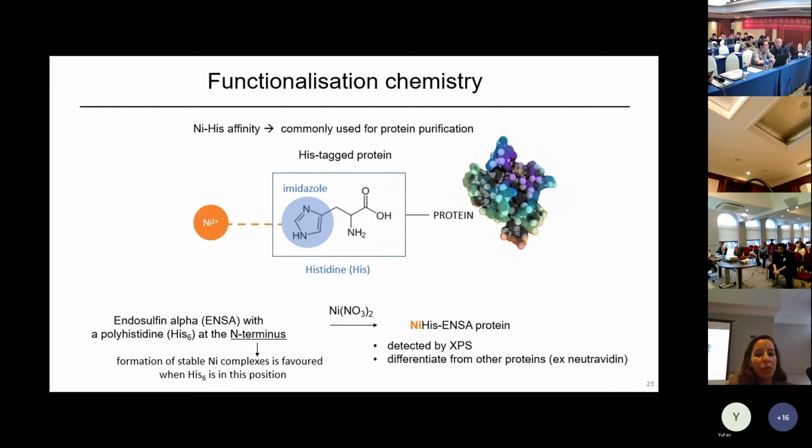We wanted to be able to distinguish between neutravidin and another protein, so we decided to tag this other protein with nickel by using a process that is widely used in the biosciences for protein purification. So we take advantage of the complex that is formed between nickel and the histidine groups in the protein, and we have nickel attached to the protein, and this will enable us to distinguish whether the protein on the surface is the nickel one or the neutravidin.